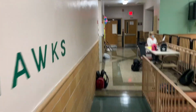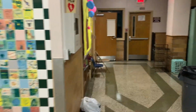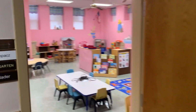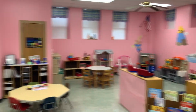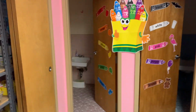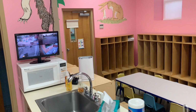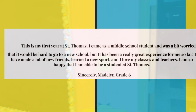And as we continue, we see our other pre-K classroom, which is located across from our elevator entrance, our maintenance closet, which is locked down there, and our other pre-K classroom, which is equipped with two bathrooms for the students, along with a monitoring system that reaches outside. You see the mobile air purifiers and the multiple abilities of learning for the students.